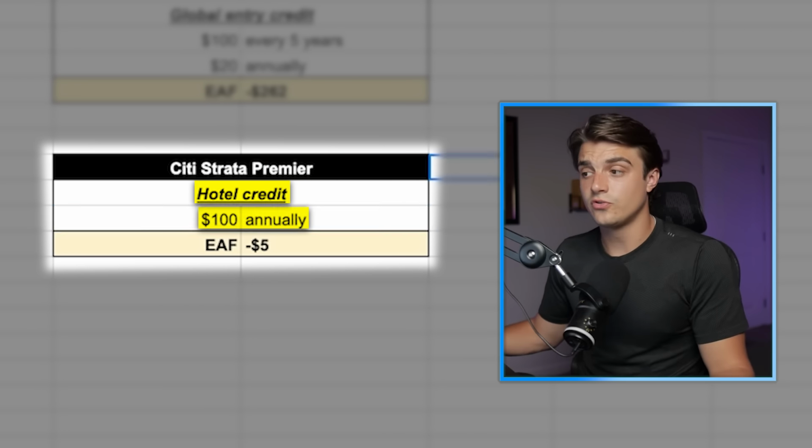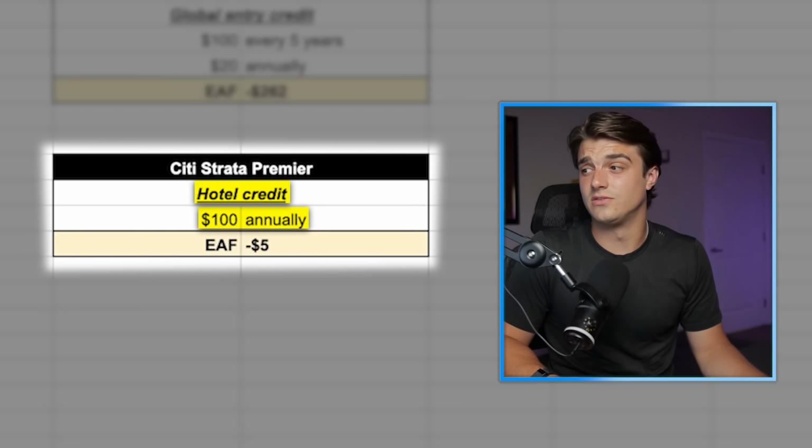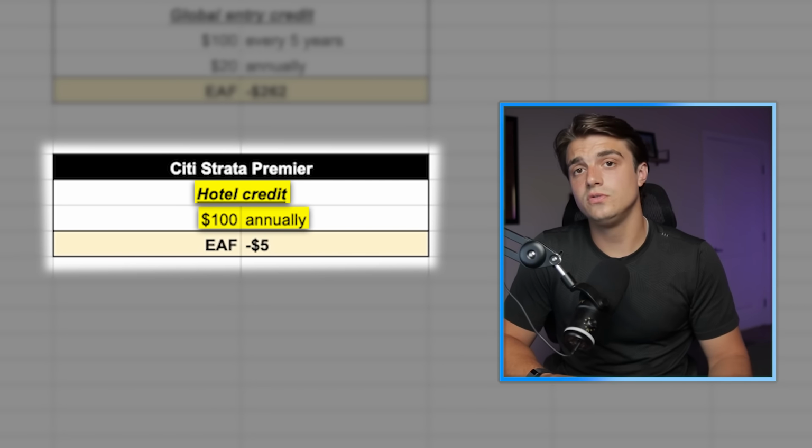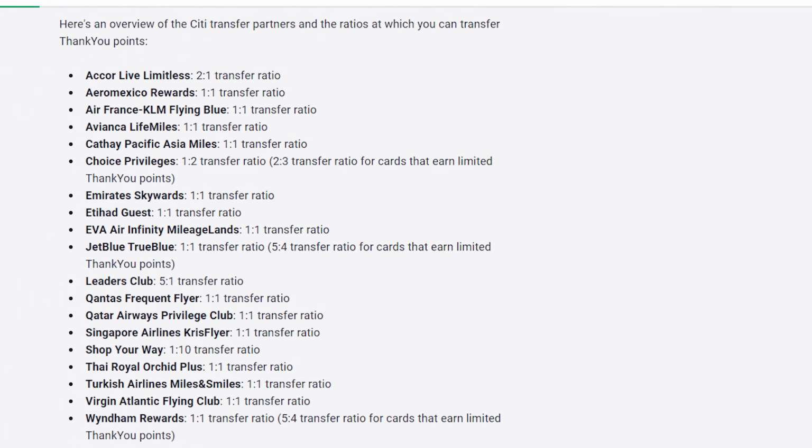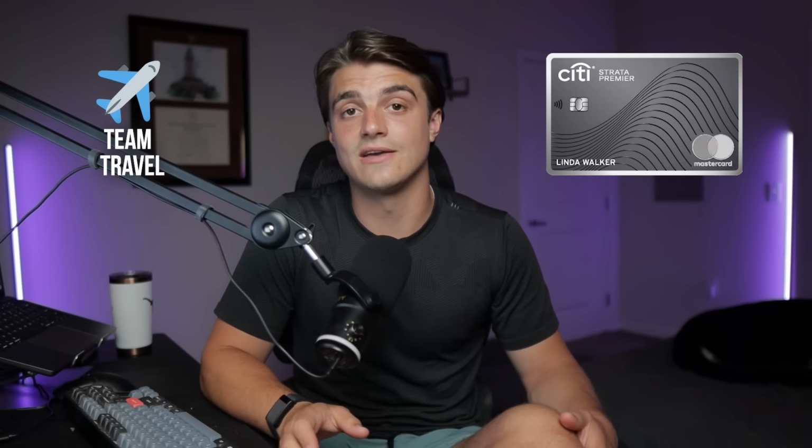So I have actually not used this credit yet, and while it does seem really annoying to do so, I do plan on trying to use it this year if it makes sense with my travel habits. Either way though, like I mentioned earlier, this card gives me access to Citi's transfer partners, and that is the main reason I probably will never cancel this card, or even downgrade it for that matter, unless I had another Citi Strata Premier on my roadmap, because as somebody on team travel, I do need access to their partners.